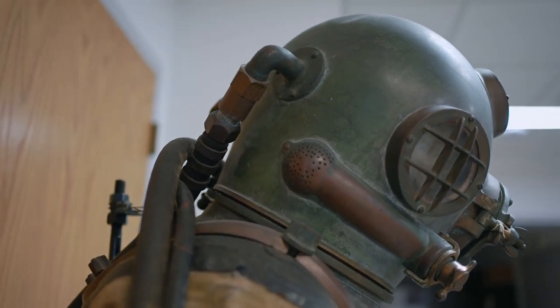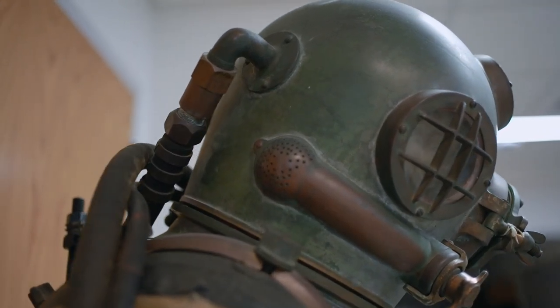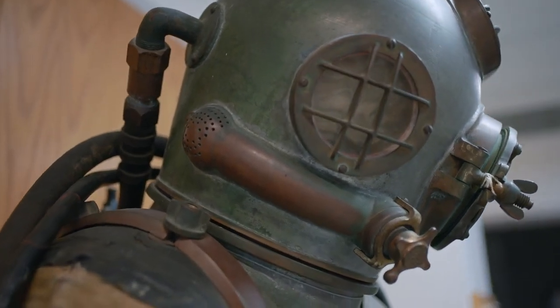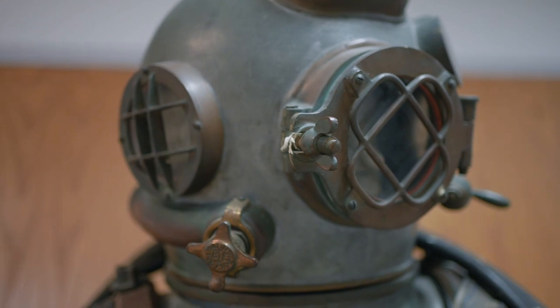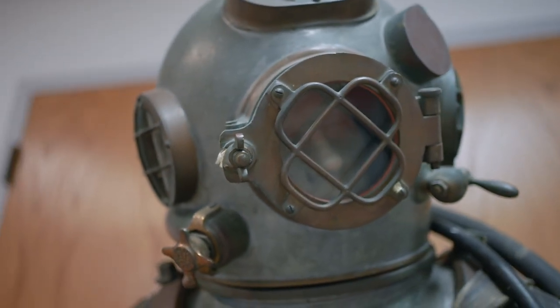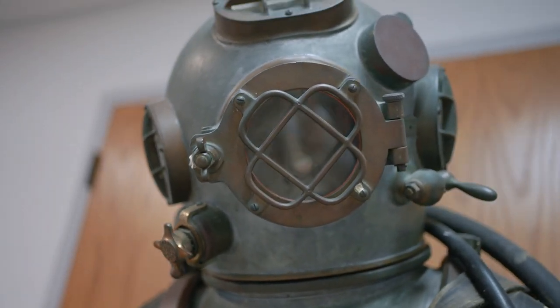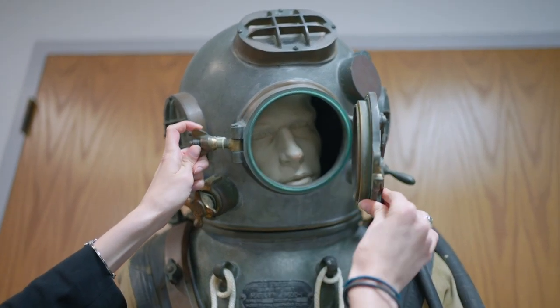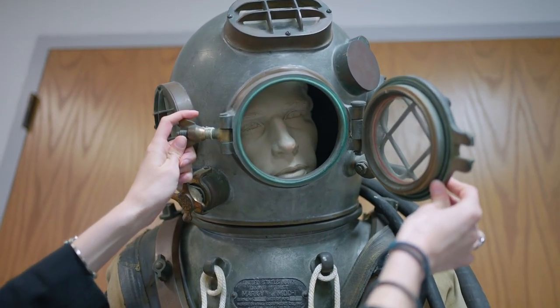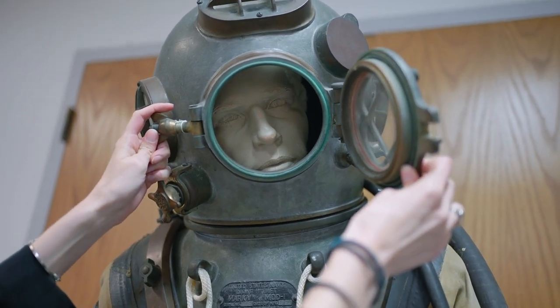There are windows that you can look out of, so you can kind of see where you're at. But when you're underwater, how much you can see really depends on how clear the water is. You could see well, you could have things be a little murky, or you could have little to no visibility at all. Now, before you send your diver down, you could open this porthole, check to make sure everything's okay.